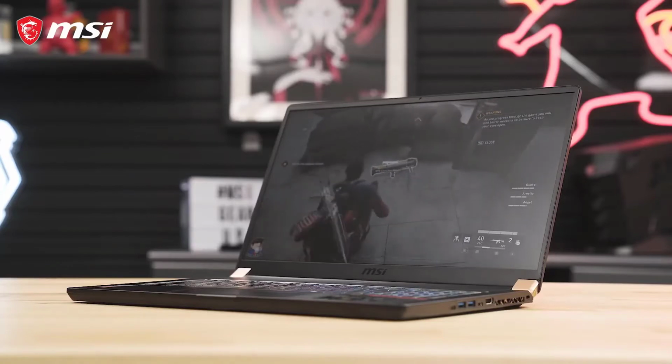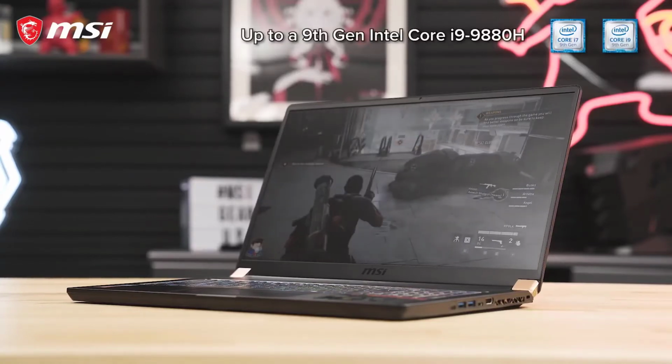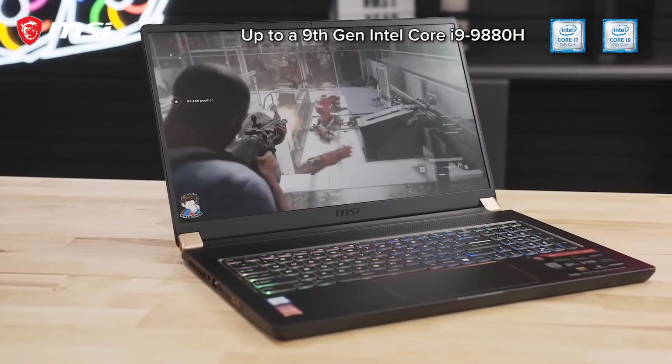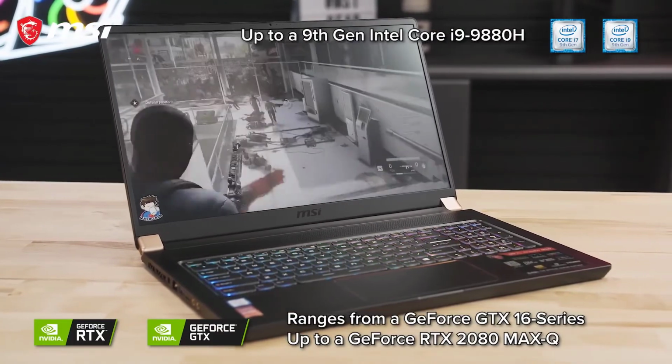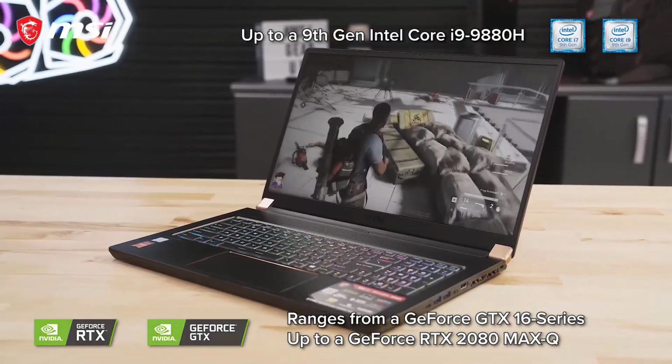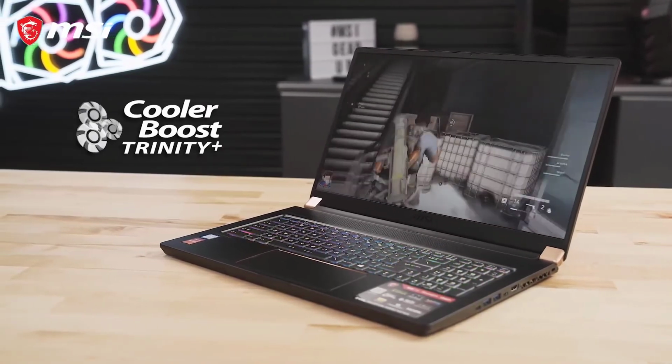The GS75 Stealth comes in various configurations, featuring up to an Intel i9-9880H processor, and can be found with graphics options ranging from the NVIDIA GeForce GTX 16 series to the RTX 2080 Max-Q GPUs, all kept cool with the help of the Cooler Boost Trinity technology.